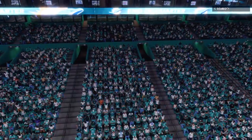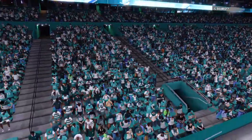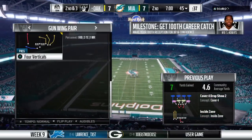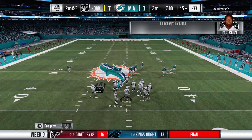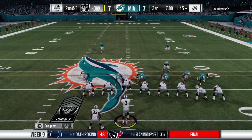Ready to go now in the second quarter. Brandon Gaudin, Charles Davis. It's the Raiders in possession of the football. They're looking at a 2nd and short yardage to start things out. And they're going to go soft on the corners.